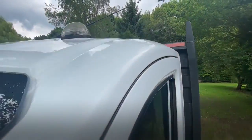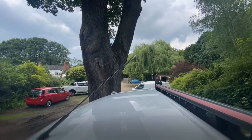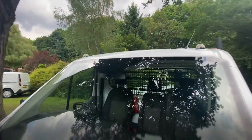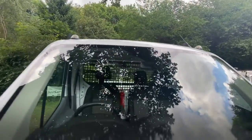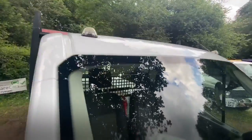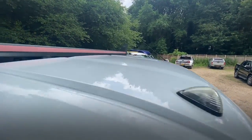Pillars are nice and clean and free from damage. And so is the roof, everything looks nice and clean. Let's have a quick look at the windscreen. I can't see any stone chips or cracks. Roof's nice and clean.